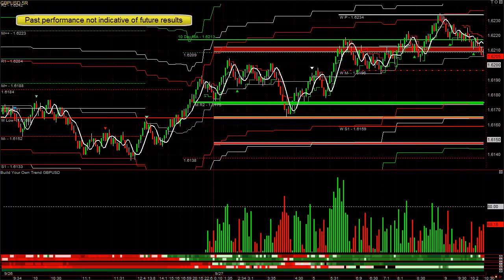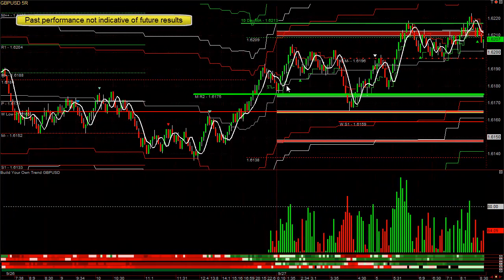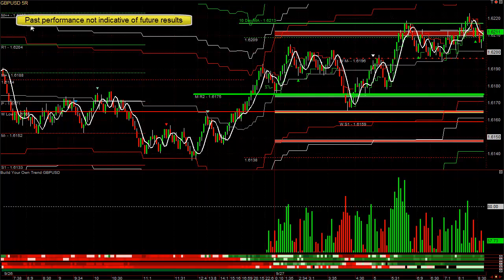Oh, I don't have that chart linked. Here, let me link this chart so it's lined up with the currency meter. It has to be red. There we go. Now when I scroll this back, we can see what the currency meter looked like at that time, 8:30.